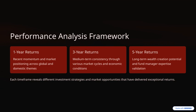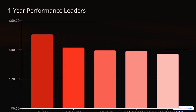By analyzing all three, we gain a comprehensive view of how the investment performs across different periods, helping us identify strategies that truly deliver exceptional returns over time. This holistic perspective is key to making informed investment decisions aligned with our overall goals. Let's take a look at the one-year performance leaders.